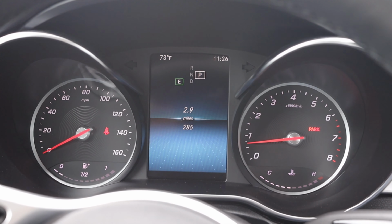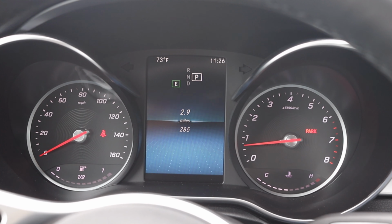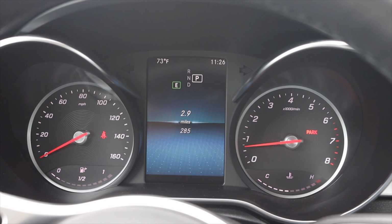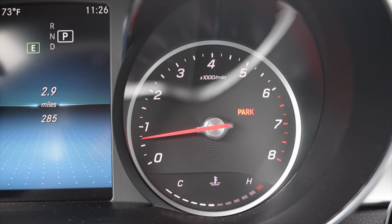So let's talk about the interior. In front of me, I have 2 physical gauges, which I really like. I just don't know how long Mercedes is going to be able to do this because competitors like BMW and Audi are starting to switch over to digital gauges. So I think the analog gauges here, their days are numbered. That being said, I really like them. On the left is my speedometer and on the right is my tachometer. And then I have coolant and fuel.